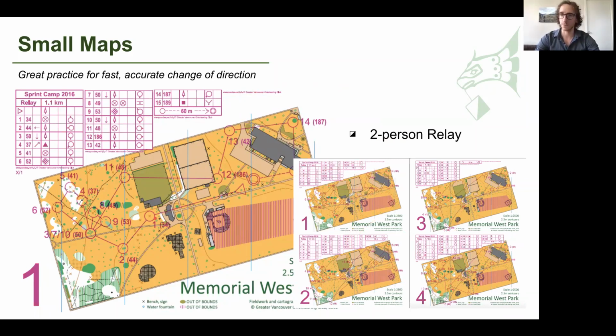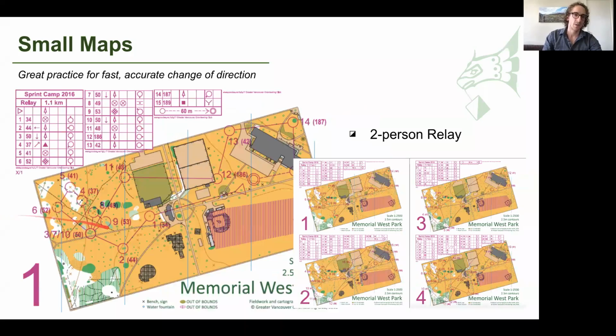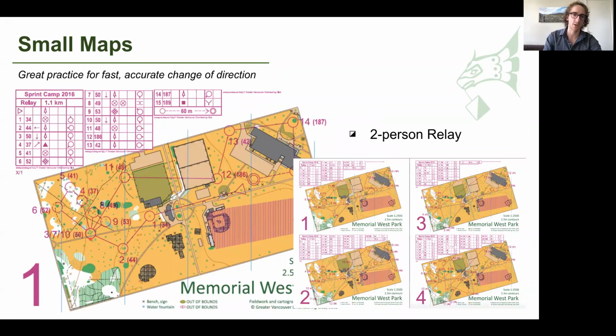And at this point, now you look at this map and you say, hey, that looks pretty fun. I'd like to run that. Whereas looking at this, you're like, oh, no, thank you. So here now we're having a lot of fun, but then down here, we're also practicing some pretty good orienteering skills. It takes practice to change direction fast and accurately. And it takes practice to concentrate when there's a bunch of different flags that aren't yours and a bunch of different runners going different directions. So that's our first example of small maps.